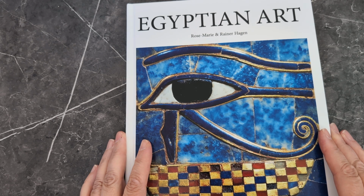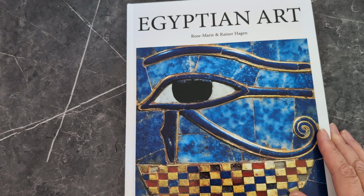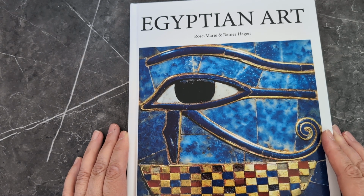Today I wanted to do another book review. This is a book, Egyptian Art, by Rosemary and Rainer Hagen. It's published by Taschen, who publish an awful lot of art books. I purchased this book at the Ashmolean Museum in Oxford.